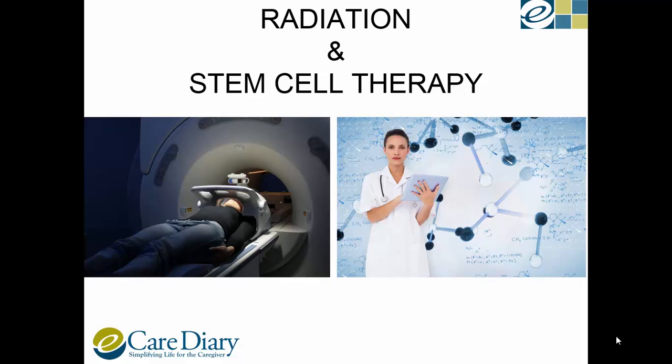Radiation therapy uses high-energy particles to destroy or damage cancer cells. It is one of the most common treatments for cancer, either by itself or with other forms of treatment. Stem cell transplant can include peripheral blood, bone marrow, and cord blood transplants.